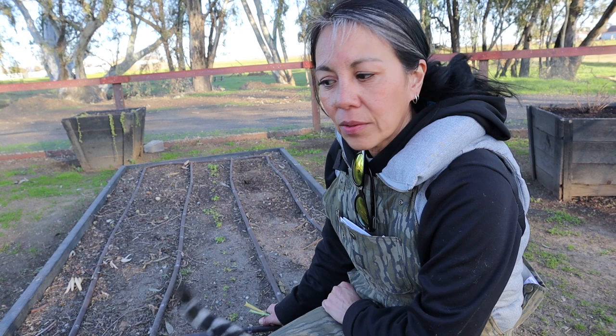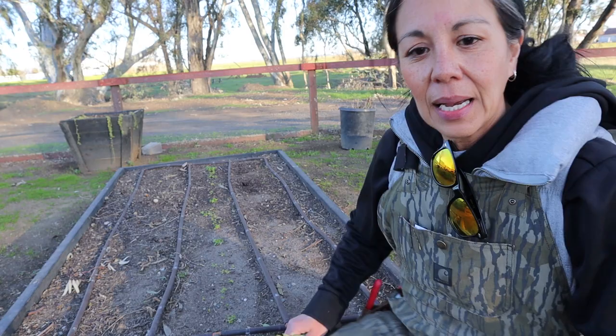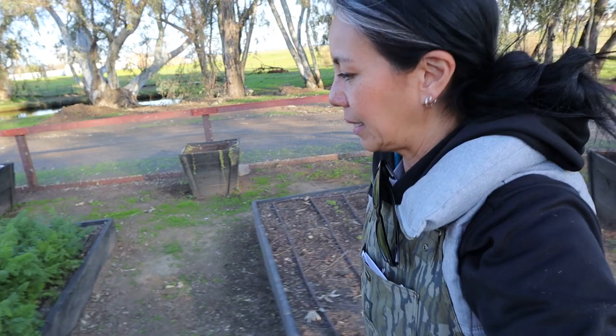Now over here is the celery. Yeah, I think I'm gonna take out the celery. It's not really doing good. I don't even know what it's supposed to look like right now, so I can't even tell if it's doing good or not. But it just hasn't really grown at all since I planted it. And it's been in here, I wanna say since October or November or something like that. But yeah, I'm gonna start fresh with this bed and clear it out and then plant something else in there.